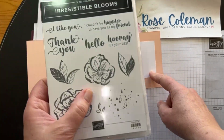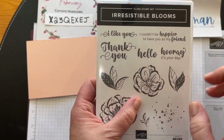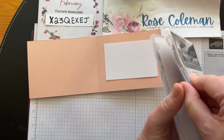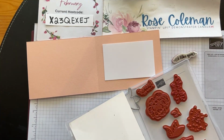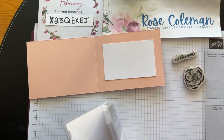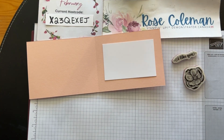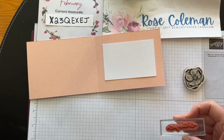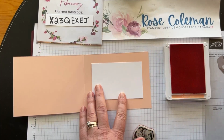So for the greeting, you could do, I like you. Hello, spring, I like you. So I'm going to grab that one. And I'm also going to grab this small bloom and add a little bit of stamping to the inside. We want to bring in those beautiful, beautiful flowers. Okay, so I'm going to grab Flirty Flamingo. Just keep it all the same here.